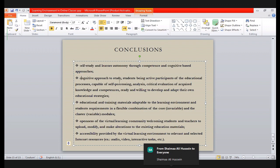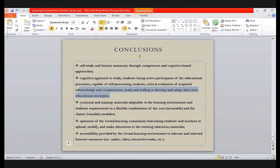Number two, the cognitive approach to study. Students are active participants in the educational process, capable of self-processing. So when they gradually know how to proceed and process the mission, they step by step develop, analyze, critically evaluate, and acquire knowledge and competence. Competence is very important, and they are willing to develop and adopt their own educational strategy in the way they desire.